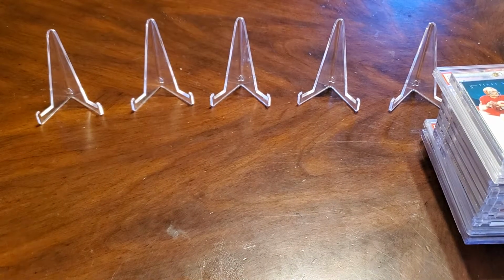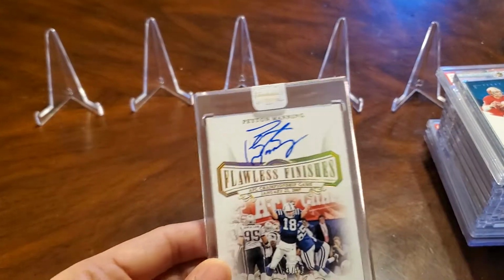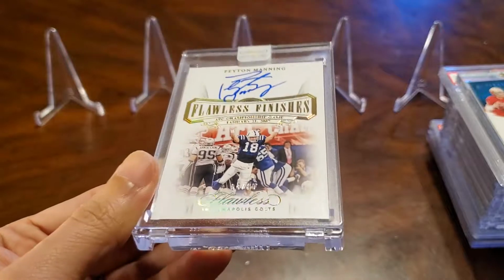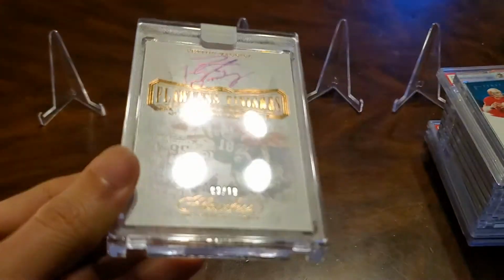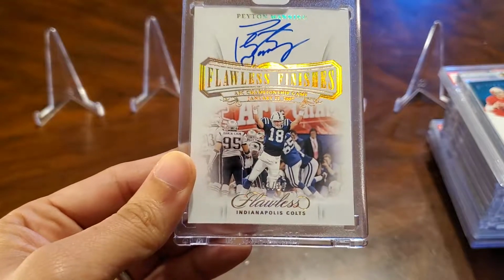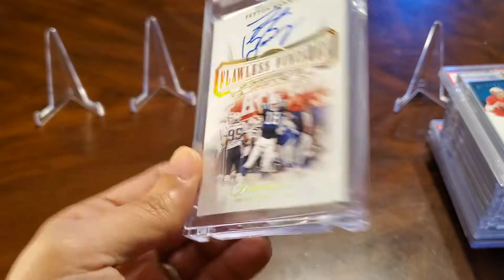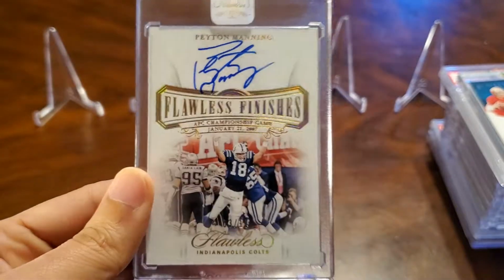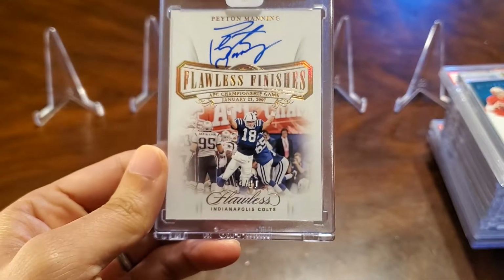All right. Next up, going with our legend theme here. On card, Peyton Manning. Flawless. This is numbered to 10. I don't know if you guys can see that there. From the AFC Championship game, 2007, against the Patriots. Cool card from Peyton Manning.